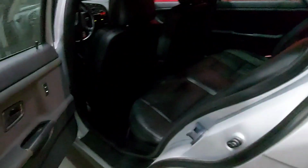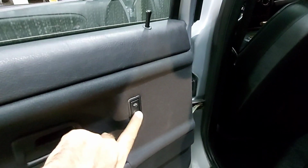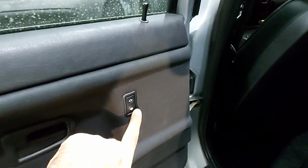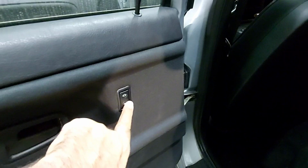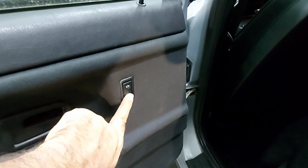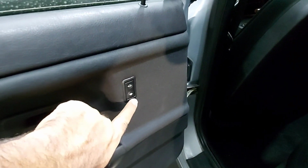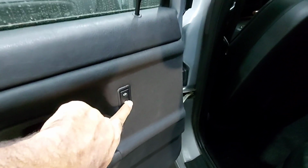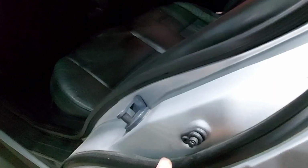Let's check the rear seats. The window is working, huh? Wow, it has a little bit of a problem. Look, when I press the down button, the seat is not well. I think they repaired it, but with the wrong positions. When I press the up, it's moving down. When I press the down, the bottom side is going up.